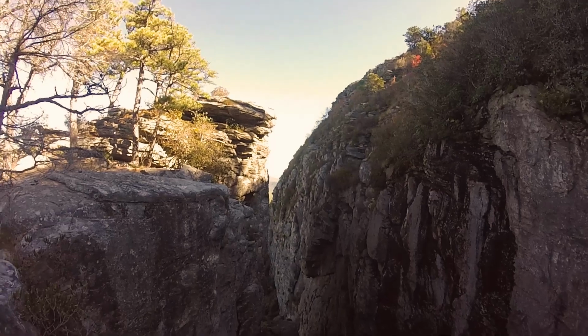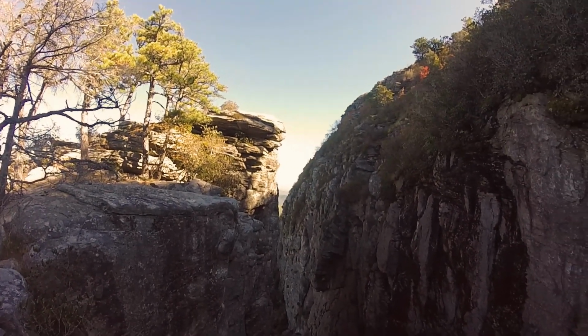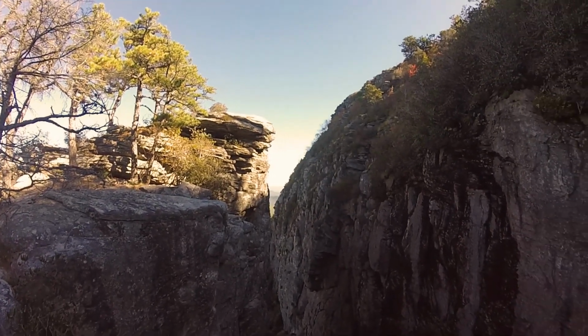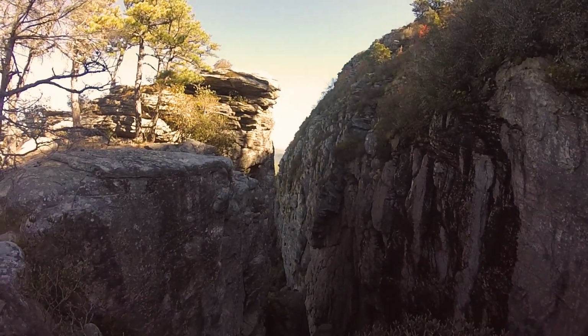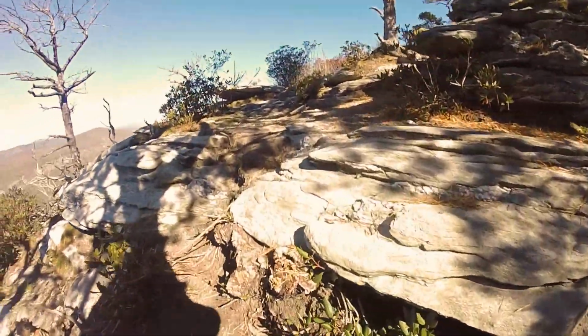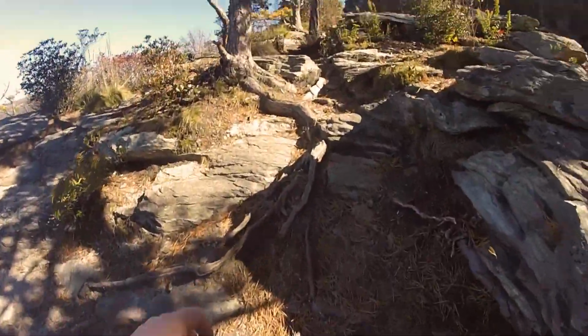This is called the Devil's Cellar. That's the official name. It's where the devil keeps his wine to keep it cool, which it is pretty chilly coming out of that gap there. All right, I'm gonna work my way up to the top here around the Devil's Cellar, because this is kind of a neat outcropping.